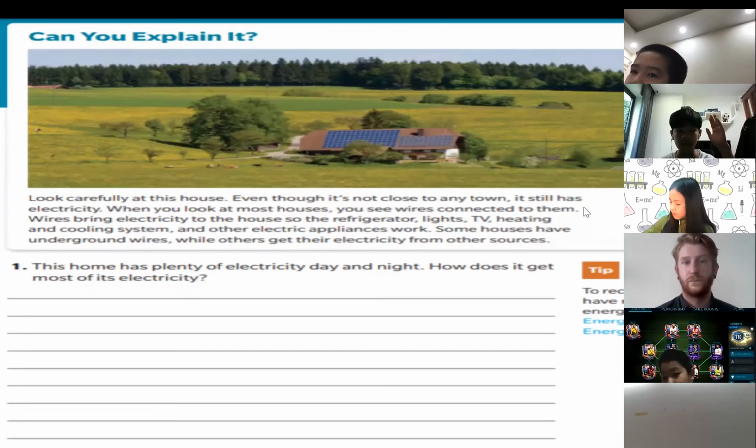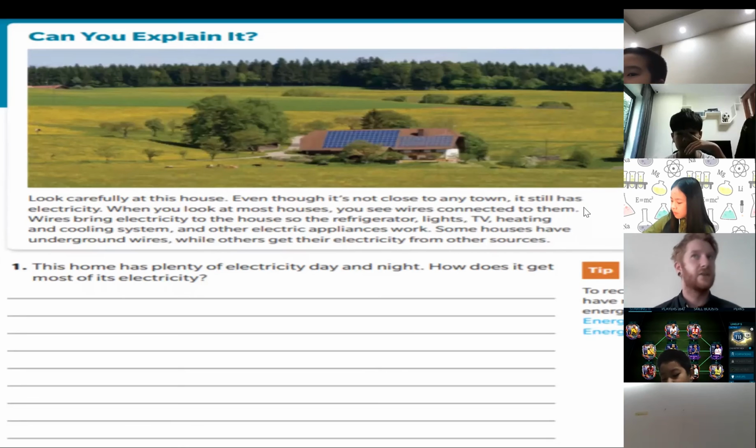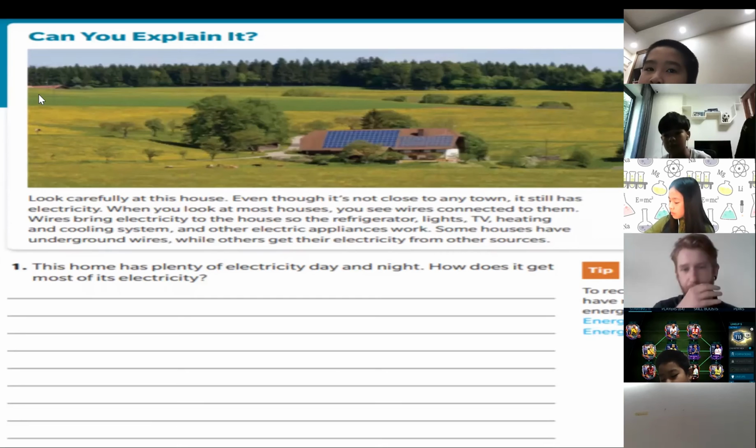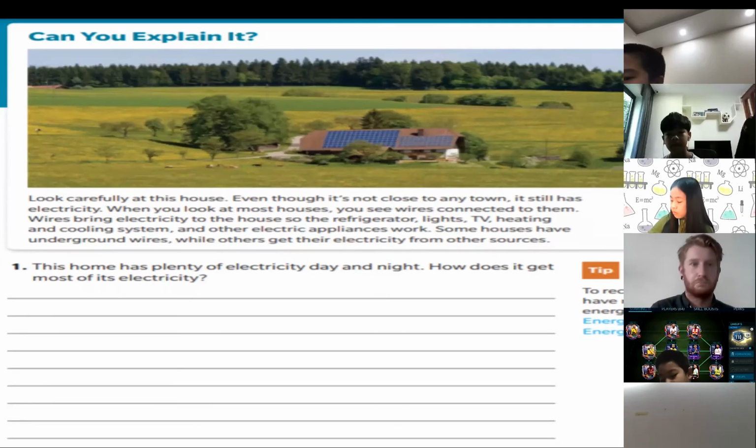Solar panels, right? Okay. Why do you think that? Why do you think day and night? Does the sun shine at night? No, but it saves the energy. Yeah, right. So here you can say it's got plenty of electricity day and night. How does it get most of its electricity? Do you see any wires going to the house? Well, no, I don't.